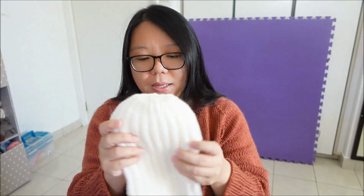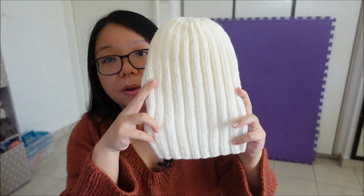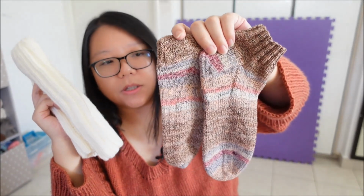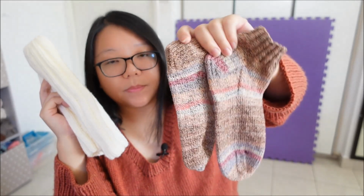Okay, moving on to the next finished object. I actually made a beanie. Oh, by the way, for the socks, there's no pattern. It's just my own stitches that I'm used to. This is actually 56 stitches in the round. That's the number of stitches I usually need for my socks.